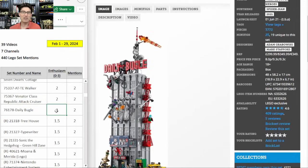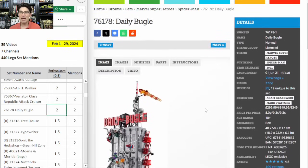Has 2 mentions, E-score of 2 on the table, but I keep on losing interest because it's still not retiring yet. And now we're looking at 22, 23, 24, 25, over a 4-year shelf life if it retires next year.